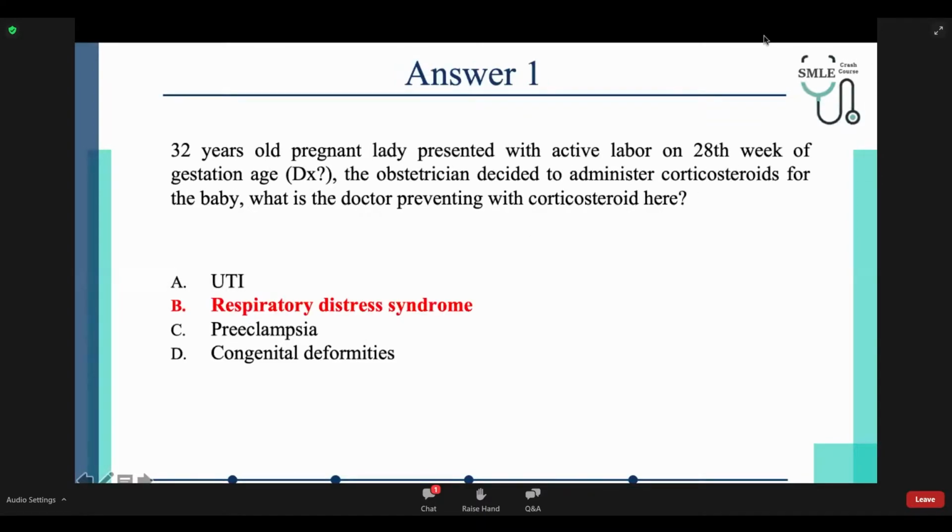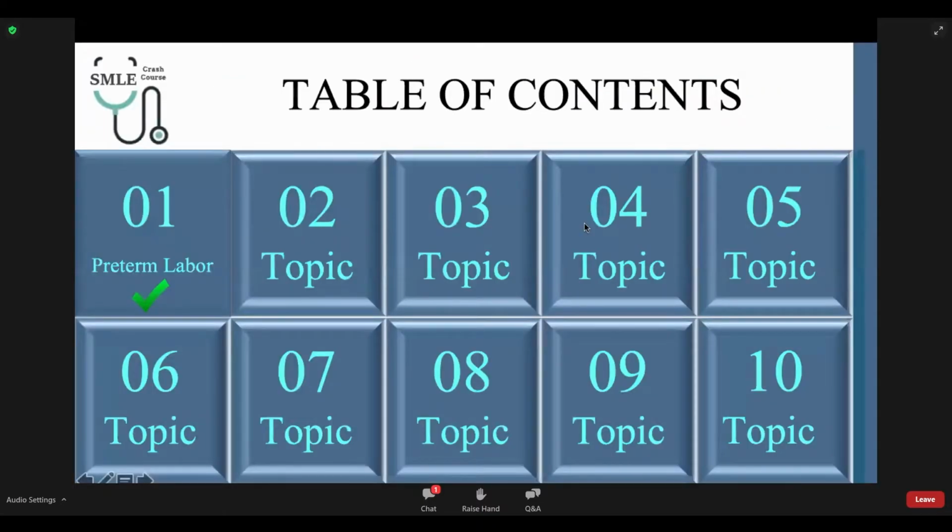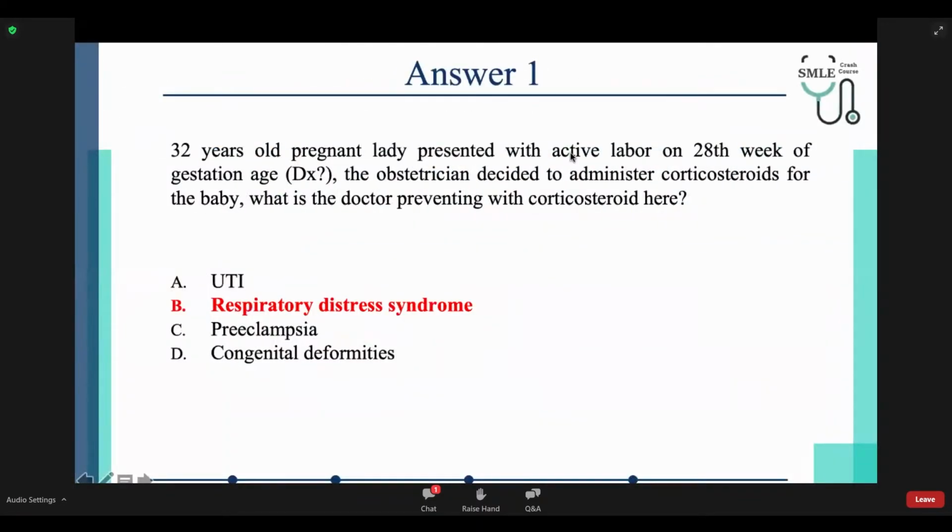Now, this is a question for the clever ones. One of the things we're preventing with corticosteroid is respiratory distress syndrome. There are two other things that you can prevent with corticosteroid. Write in the chat what other things we prevent by giving corticosteroid to babies delivering preterm.